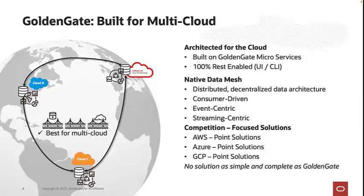So one of the big items there was building Golden Gate on microservices itself. So making sure that we could take advantage of microservices, that we could be spread out, that we could deal with network outages, those types of things as we go through. So that's where the microservices come in. And that was really one of the main reasons, or big reasons, when we look back, of why we re-architected Golden Gate and we're focused on microservices.